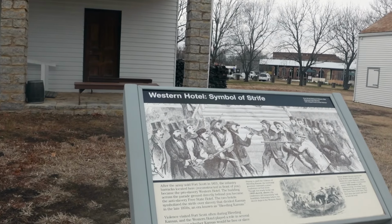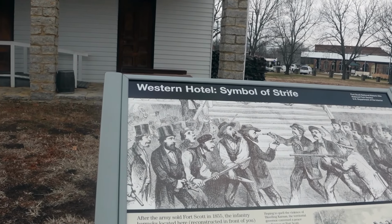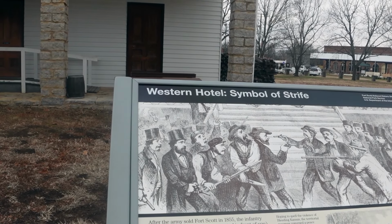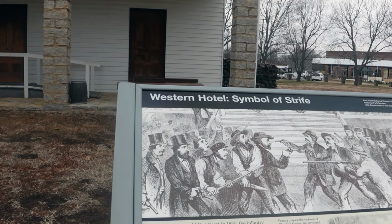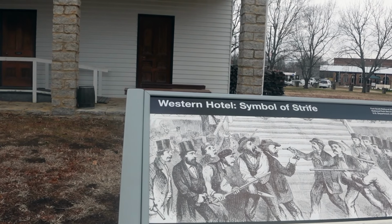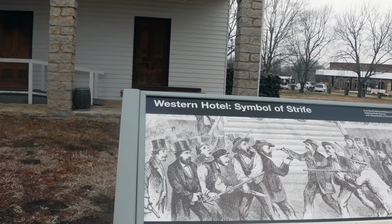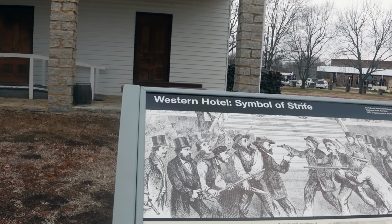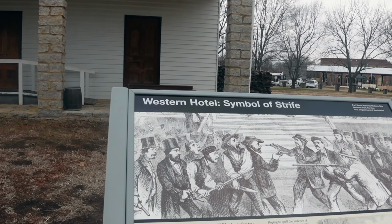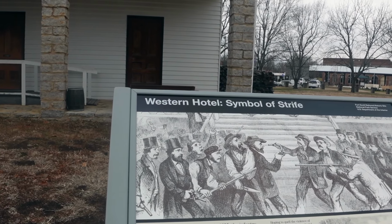It says after the Army sold Fort Scott in 1855, the infantry barracks located here, reconstructed in front of you, became the pro-slavery Western Hotel. The building across the parade ground directly behind you became the anti-slavery Free Hotel. The two hotels symbolize the strife over slavery that divided Kansas in the late 1850s, an era known as Bleeding Kansas. Violence visited Fort Scott often during Bleeding Kansas, and the Western Hotel played a role in several incidents over whether Kansas would be free or slave.